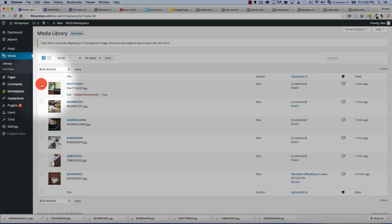So of course I can choose certain images here, like for example, this one and this one and this one, and I can add bulk actions to them. In this case, I can delete them permanently if I want to. So I can just hit delete permanently and hit apply, and they will be deleted. Of course, I don't want to do this now.